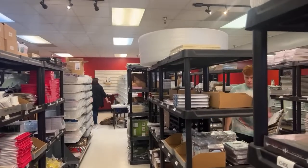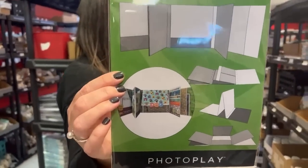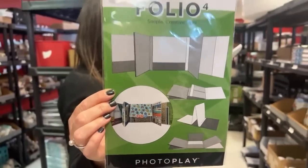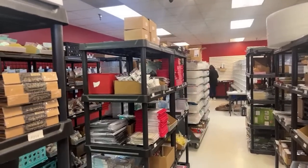Joe sighting. It's a Joe sighting. Oh, Folio 4 is available. Look at this one. This is so good. I love these folios, every one of them. That one's available. You want to tell me the number in case they want to know? F314.